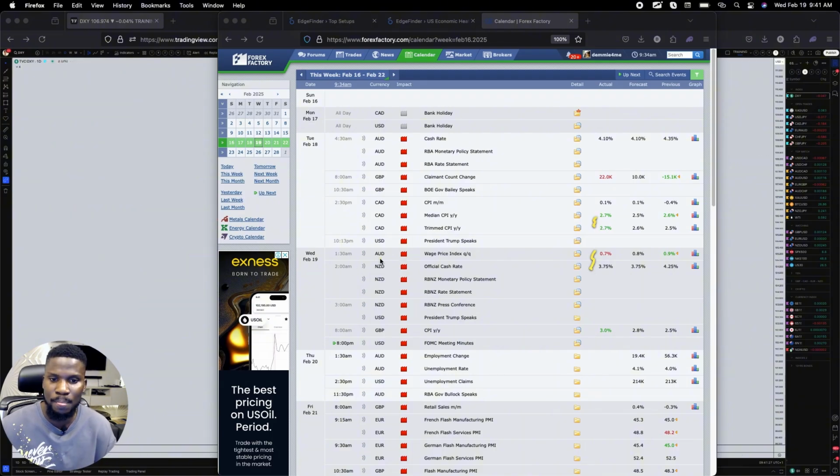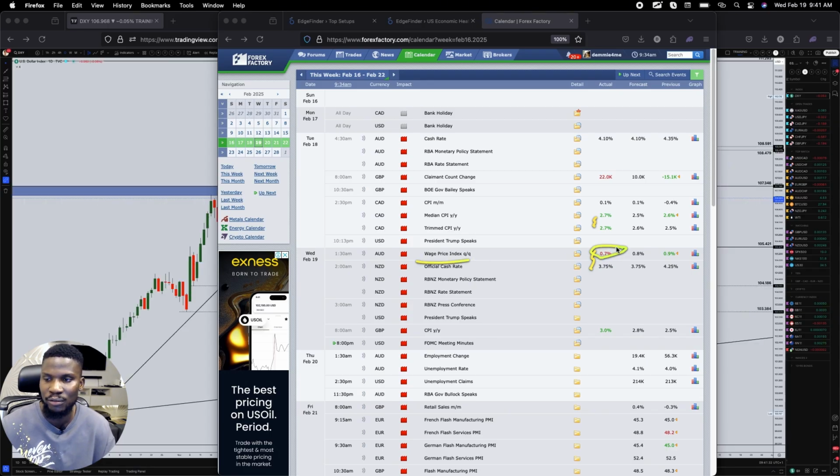So on Wednesday we have Australian dollar wage price index that came lower than expected, which was not very good. All right, followed by the official cash rate from New Zealand, that's 2 a.m. today. Today is Wednesday, don't forget. They also cut 50 basis points, which is not as impulsive as I thought it would be, because I took a trade on NZDJPY where I thought the market would just torpedo to the downside with 50 basis points, everything would just go crazy.